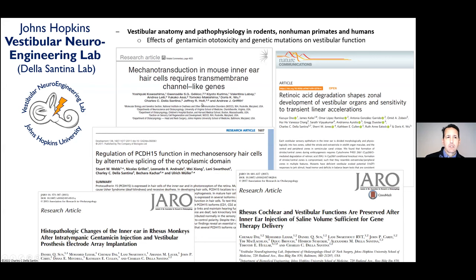Great. So hi, I'm Charlie De La Santina. I'm batting cleanup, I guess. My lab is called the Vestibular Neuroengineering Lab. It's largely a mix of mostly PhD biomedical engineering students and then otolaryngology head neck surgery trainees and sometimes faculty. We really have sort of five themes in the lab. All are around the idea of understanding vestibular anatomy, pathophysiology, and then restoring loss of vestibular function.